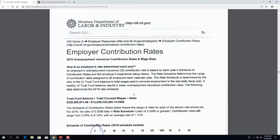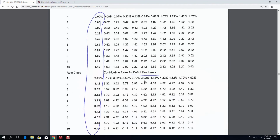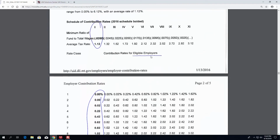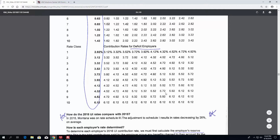So that is just a regurgitation of this. Which of the 11 rates are published? And then within that, are you eligible / surplus, or are you deficit? And obviously just looking at the numbers, deficit employers have rates that are 3 times as high. Not good.